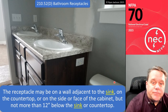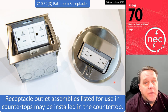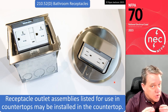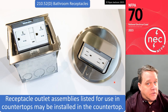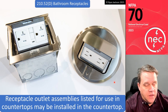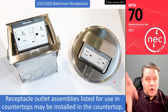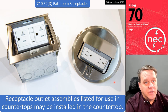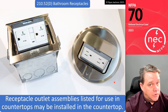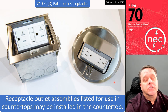Receptacle outlet assemblies listed for use in countertops may be installed in the countertop. Now, be careful. These 2 devices, to the best of my knowledge, are listed for work surfaces, not for countertops. All right, and there's a difference. Remember, when we test receptacles for countertops, they pour a bucket of water on them. When they test receptacles for work surfaces, they pour a cup of water on them. So these things, if they're only listed for use in work surfaces, cannot be in the bathroom countertop. Have to have them listed for countertop use.